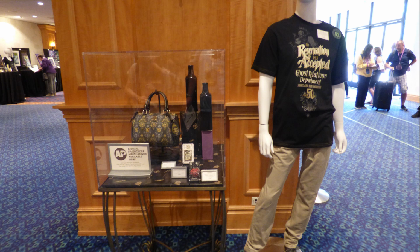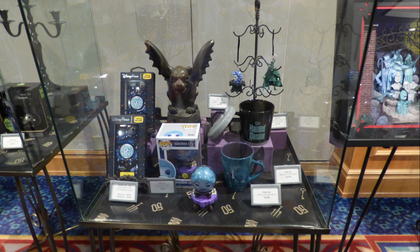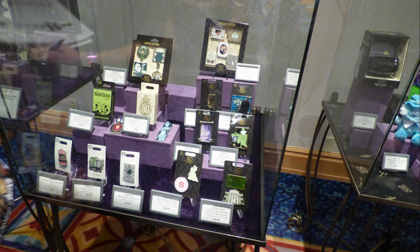Here we have, if you have an annual pass, a little section that you can buy stuff for an annual pass holder. So we got some more here. These are once again originals on the left and right hand sides that hadn't sold by the time I was in the store. And then we got, let's see, a Mama Lolita, a cell phone cover. Coffee mugs. That gargoyle on the back is not for sale. Some ornaments there, and here's the pins they had left over.